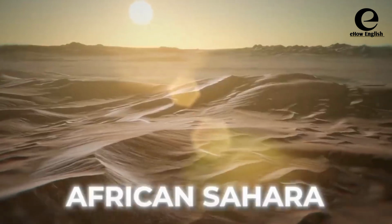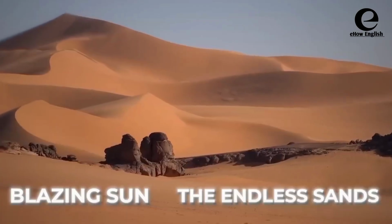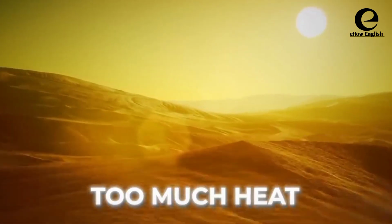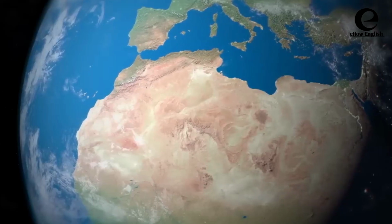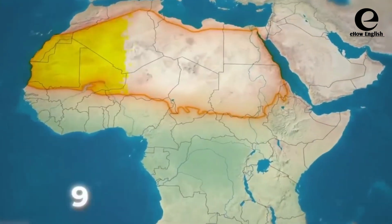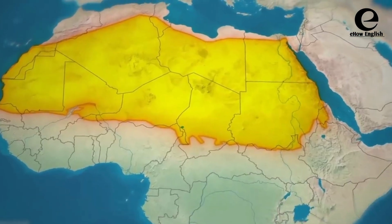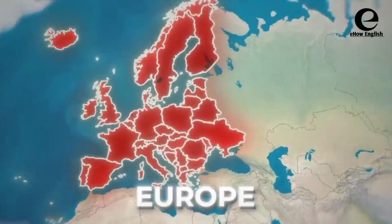The name of the African Sahara reminds us of the scorching sun, the never-ending sand dunes, and the extreme heat. But however dry the Sahara Desert looks from above, it has seen a green period in the history of the Earth. The total area of this desert is 9 million square kilometers. That is, as much as the entire United States of America or the entire Europe.